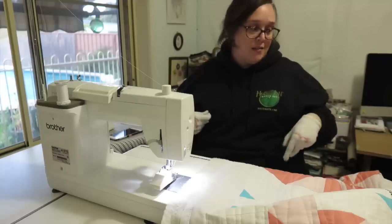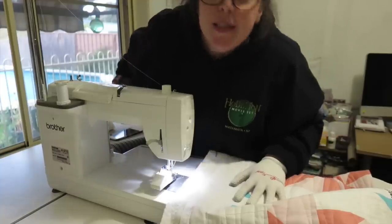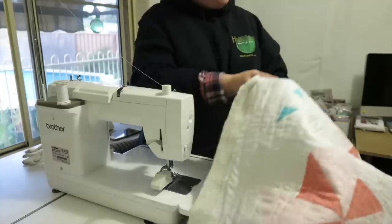I haven't really flung it out and stepped back. I've just gone for it. I've just quilted and quilted and quilted without stopping, because I just want it done. So let's have a look.